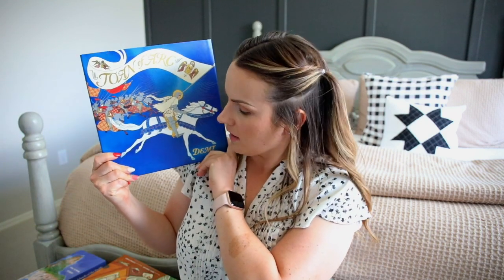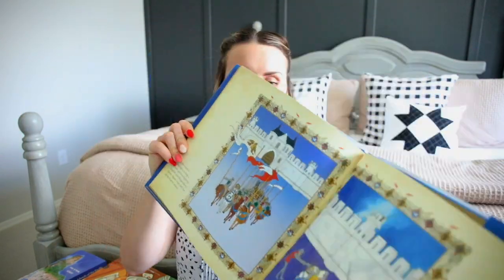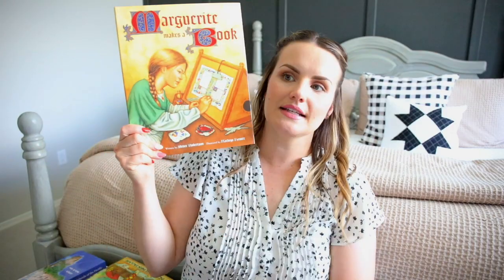The next thing is a picture book, and it is Joan of Arc by Demi. Just kind of like a look inside. Some cool illustrations in here. The next one is another picture book, which is Marguerite Makes a Book.